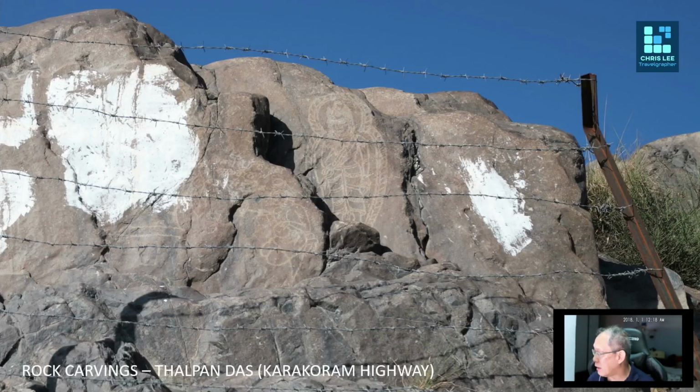And opposite, on the other side of the road itself, you can see there's barbed wire being put up to barricade. And on the surface of the rock, you can see some white spots. Apparently, the white spots are the areas where the rock art has been vandalized by the Islamic extremists. And of course, we can still find some rock art yet to be vandalized, as can be seen in the middle of this image.